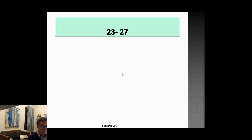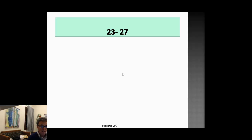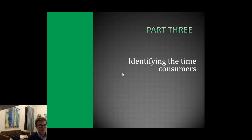Now, if your score is in the 23 to 27 range, the good news is that you're probably very social and you probably have lots of friends and you have very good times outside of class and outside of work. However, you're probably not doing that well teaching or as a student because your time management is not good enough for you to have everything under control. So you need to think about ways in which you can be a better time manager if this is your score. But it's not very usual to find FLTAs with this score. Why? Because it's almost impossible to teach and study and have a score like this.